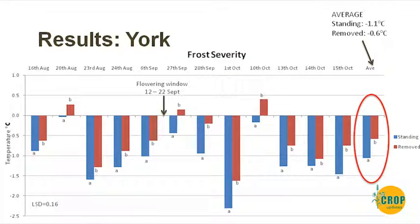So this is the graph showing the minimum temperatures recorded at the York site between August and October in 2013. Across the top, we have the dates on which temperatures were recorded below 0 degrees. Down the side, we have minimum temperatures down to minus 2.5. The blue columns represent the standing stubble treatments, and the red columns represent the removed stubble treatments. And on the far side here, we have the average temperature recorded across these frost events.